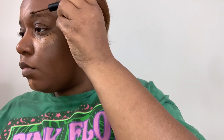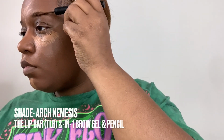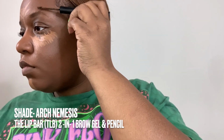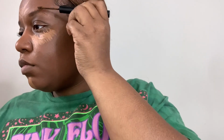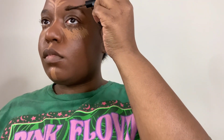Here is a product from The Lip Bar, their double-ended brow gel and pencil. This is in a lighter shade than I would typically use for my brows, and it was definitely a learning curve for me because I've never applied my brows in this way, and I probably should have used the pencil first, but I wanted to see what this gel is giving. It's very pigmented, so if this is your shade, it's perfect. You can just spoolie it out and give yourself the trendy, fluffy brow. It definitely gives you that look.